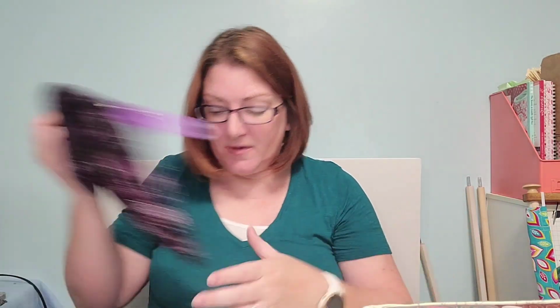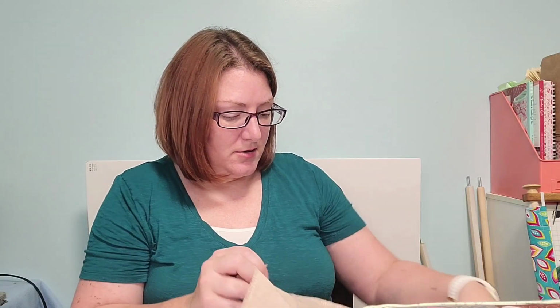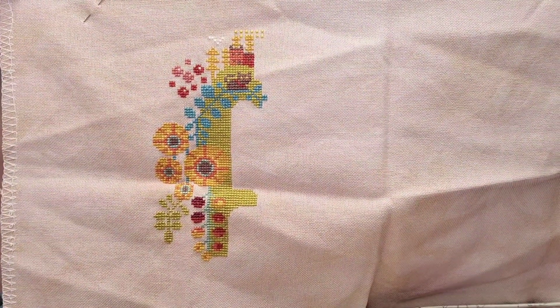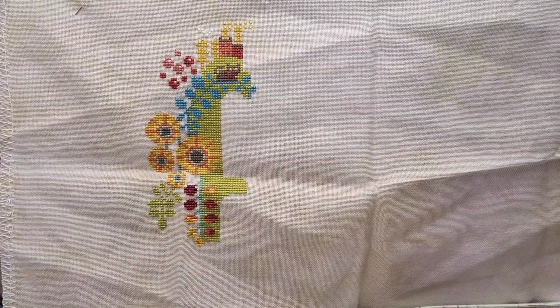All right, next up is Garden of Dreams from Barbara Anna. That's what that one looks like, now that you can see the full picture. This was a mystery stitch along. Obviously woefully behind. This is on a 32 count Pearwood Lugana from Color and Cotton. This was a fabric of the month. So that's where I'm at right now. Using all the called for DMC. I think it's so pretty.